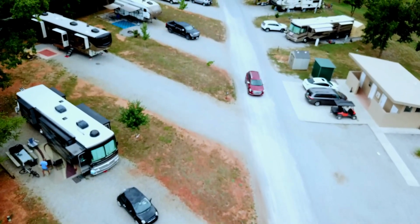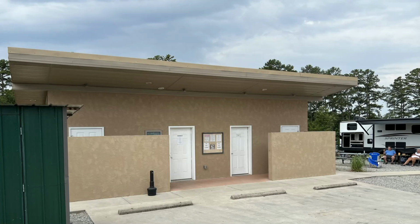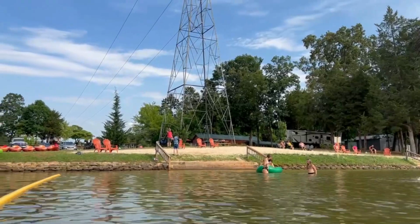So let's talk about some amenities here at Yarberry. The amenities include individual bathrooms that are like the family style with more privacy, that are climate controlled individually with both heat and air for year-round comfort, because this campground is open all year long. So in the summer you're going to have the air conditioning in there, in the winter you're going to have some heat. They do offer rentals here, from kayaks to pedal boats to canoes to pontoon boats.